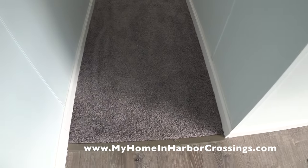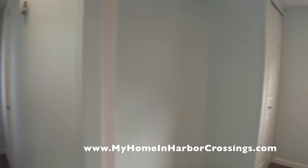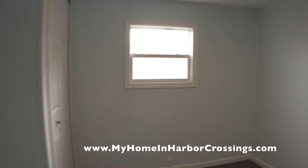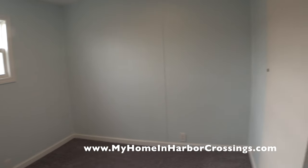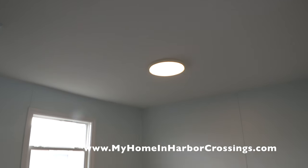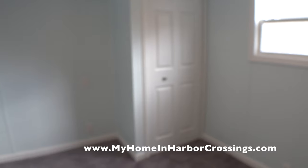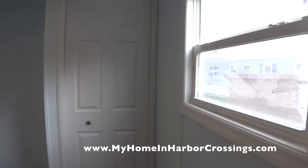Your carpeting in the hallway. Windows in the hallway. Here's your first little bedroom. This is the smaller of the two. It's got a wonderful pocket door and that LED light above also. And then the closet in the corner.